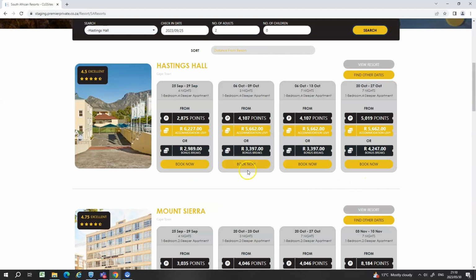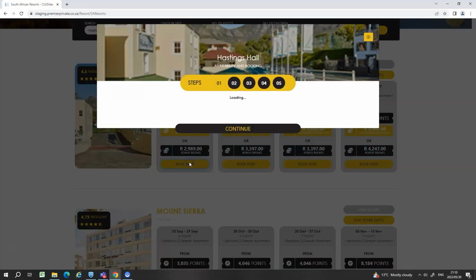For my stay, I am choosing 25 to the 29th of September, a 4-night stay, which will give us the approximate points and accommodation, or the approximate bonus break. If we are happy with our selection, we click on the Book Now tab.